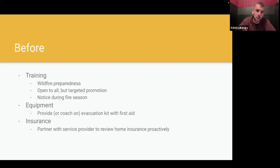And then insurance is another one. We're going to talk about insurance once again in the after section, but insurance really matters here. If your employees do not have proper home insurance, they're going to have a very difficult time getting back in their homes and restarting their lives after this issue.